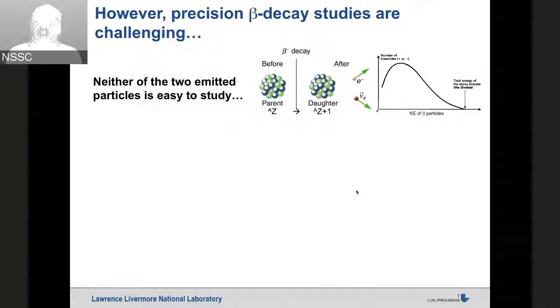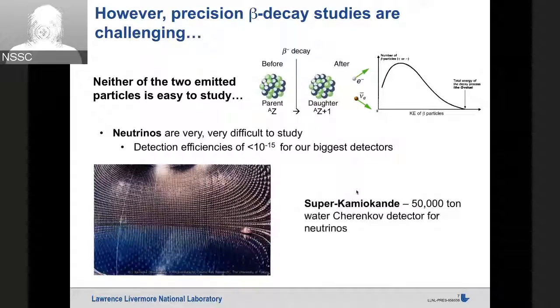So one of the issues is that beta decay studies can be quite challenging. And the reason for this is that the two particles that are emitted from the nucleus are not so easy to study in great detail. Of course, I think we all know that the neutrino is extremely difficult to study. If you want to detect an individual neutrino from a decay, our biggest and most effective detector for that would be something like Super Kamiokande. It's a 50 kiloton water Cherenkov detector. And even that has an extremely low detection efficiency for an individual neutrino, something like 10 to the minus 15 or less. So that's quite difficult unless you have a very large number of neutrinos.